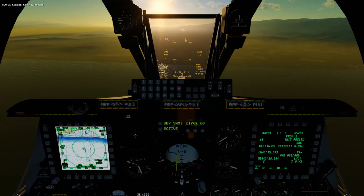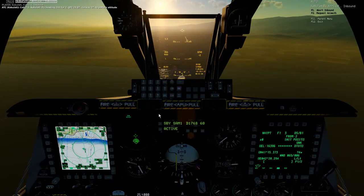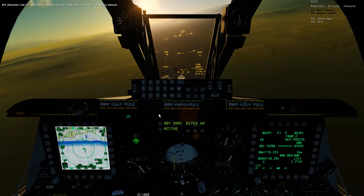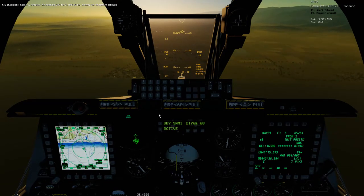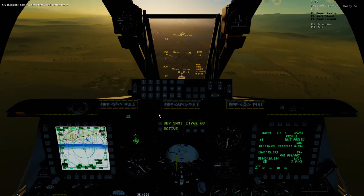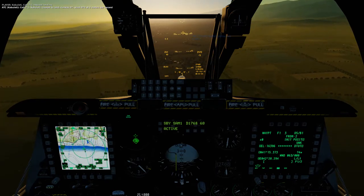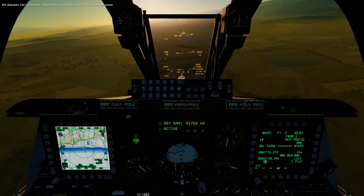Double Eddie, Colt 7-1, inbound. Colt 7-1, Double Eddie, fly heading 243-42, QFE 29.87, runway 07, to pass an altitude. Colt 7-1, cleared for visual, contact tower. Cobble Eddie, Colt 7-1, request landing. Colt 7-1, Cobble Eddie, clear to land, runway 07, wind 070, at 3 meters per second.